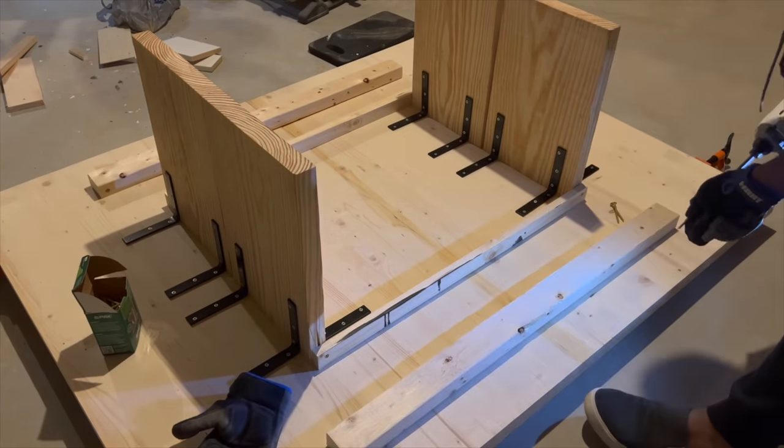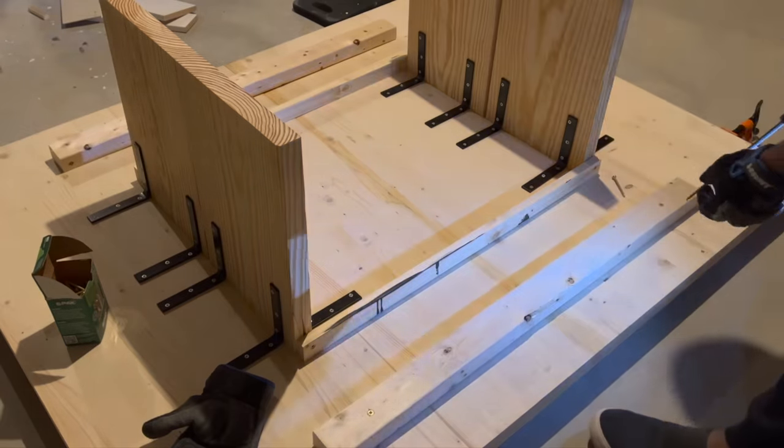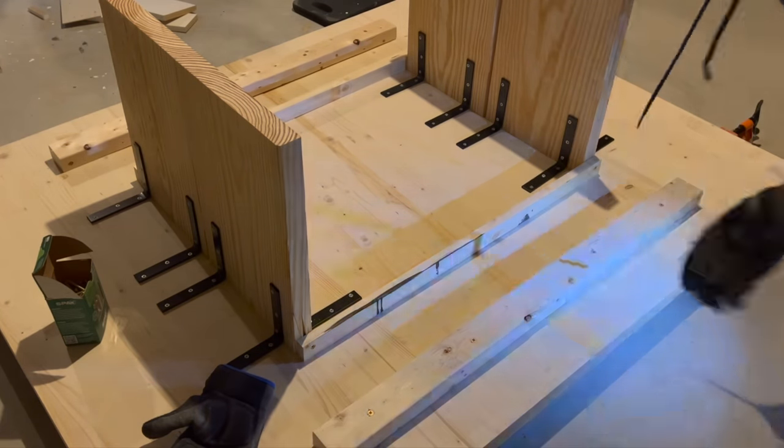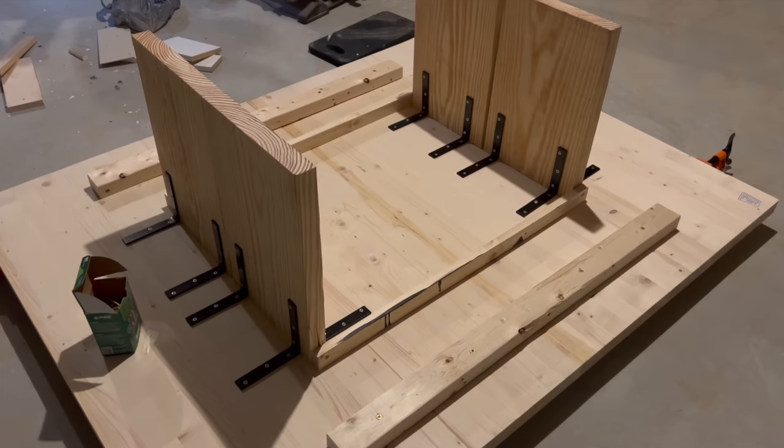So this thing is really starting to look like a tank. It's really secure. It's looking good. You could actually see that it is a table. And it looks really good. So I'm very proud of Matt. He did a great job.